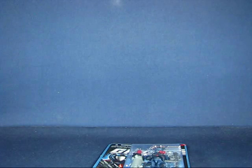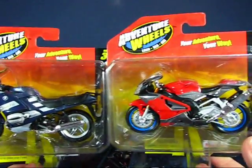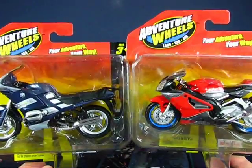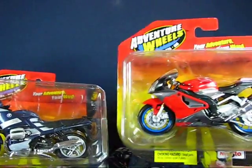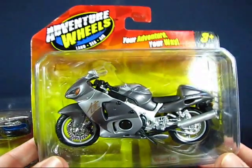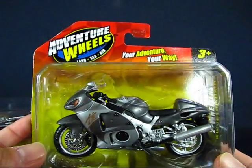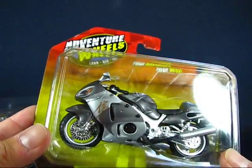And some other stuff I found in clearance are these 1/18 scale motorcycles. Now I'm not sure if these will fit well with some Marvel Universe figures, if they can sit properly on these, but I thought I'd give it a chance since they were on clearance. They're only $3 each. I actually have picked up one more. Kind of neat here, and this one is in gray. It's got some characters on the side there, probably some kanji characters. I can't tell. But $3 for these motorcycles, which is kind of cool.